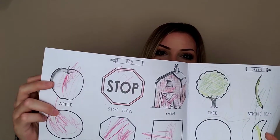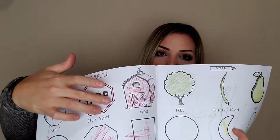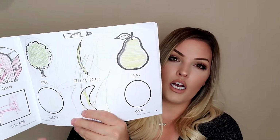So like learning shapes. The apple is a circle, the stop sign, the barn, all that, and then what color they are. So she's been doing this, and obviously I've been doing it with her and coloring to interact and hang out with her while we do it. So this has been really fun, and she does like doing it because she loves coloring. And like I said, because this is such a good starting level, she recognizes the pictures. I can tell her what to do and she can understand to do it, you know?